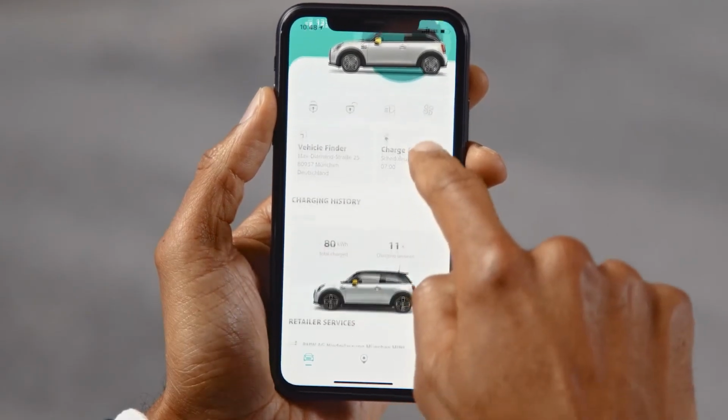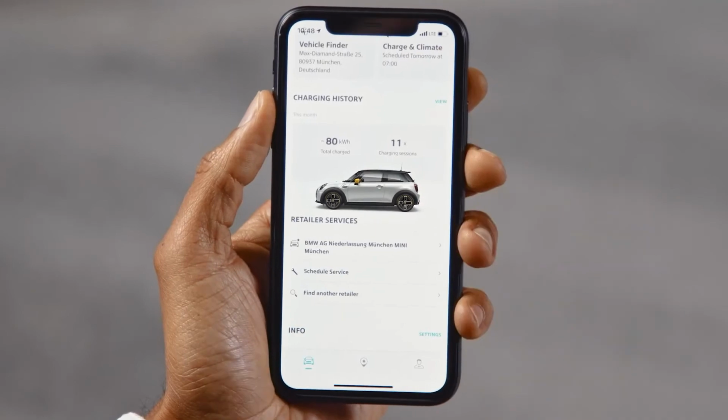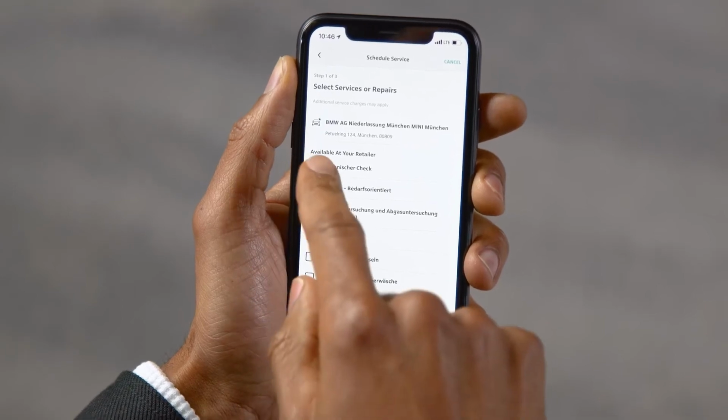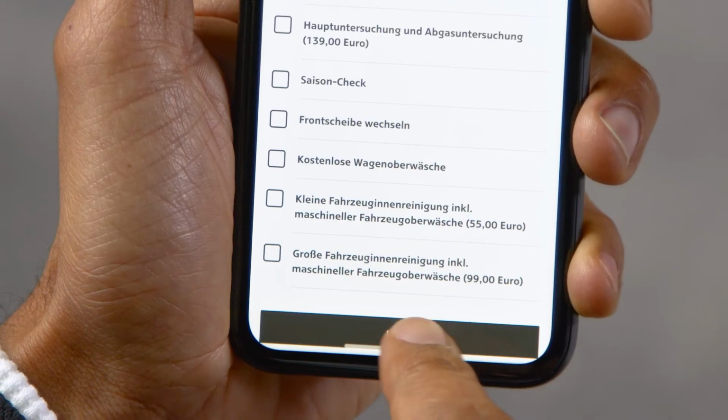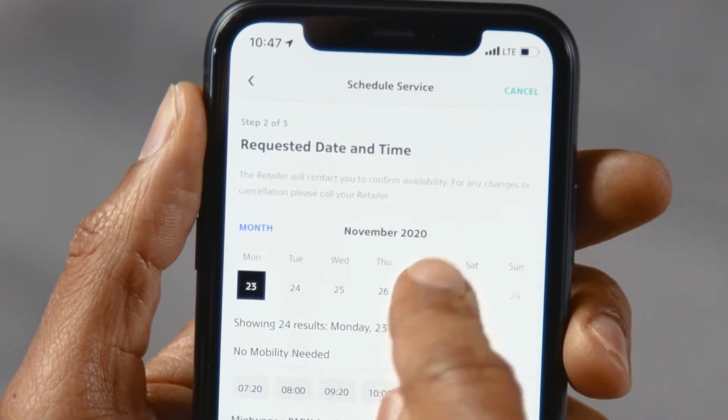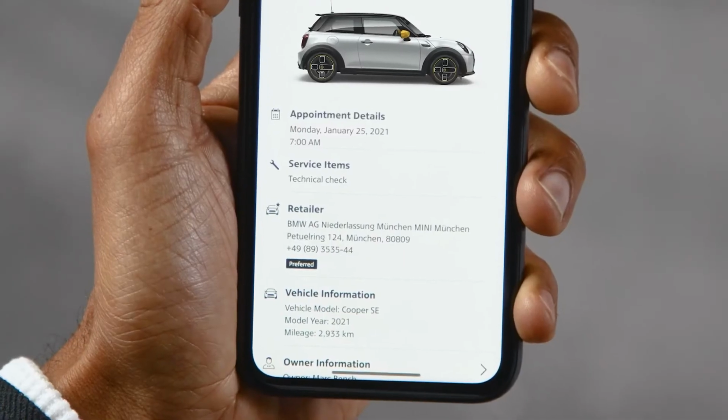Then your dealership is always there on the Vehicle tab, and you can select it and call them directly. It's kind of like having them on speed dial. You can also schedule a service appointment online in the app within a few clicks. If the Mini app then gives you a notice about a due service for your Mini through a push notification, or you also see a service requirement in the vehicle status, then you can see and select available appointment times at your preferred service partner and set a date directly.